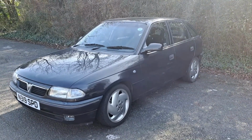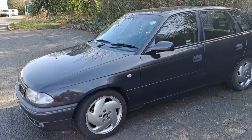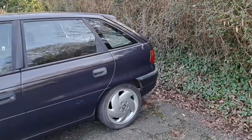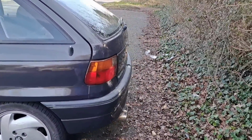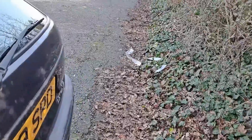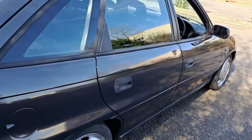I mean, it doesn't look too different from outside, apart from maybe that fog light that needs replacing, and these wheels that are off a Mark III Cavalier Turbo. That might be dropping slight hints as to what's going on here, and the custom exhaust on the back, because this is not just any Mark III Astra, it's a V6. Yes, this has a 2.5 V6 in it from a Calibra.